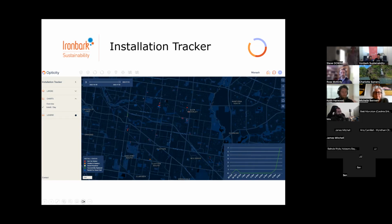So the install tracker integrates with the data collection software being used by an installation contractor. So Ironbark's managing the installer. There's a particular piece of software that we give them called Fulcrum, and that integrates into this system. So there's live updates from that app on their iPad in the truck. But it can be set up to integrate with any other data feed, for example, Salesforce, which I know CitiPower use. Some councils have sought to integrate this map as a website plugin for their public-facing reporting to residents. So it's a great way of demonstrating transparency for ratepayers.